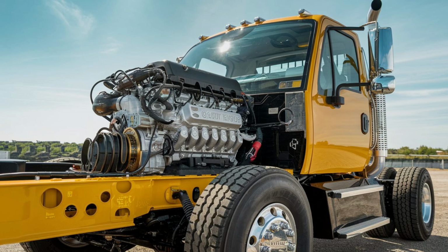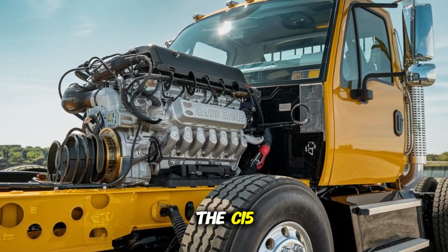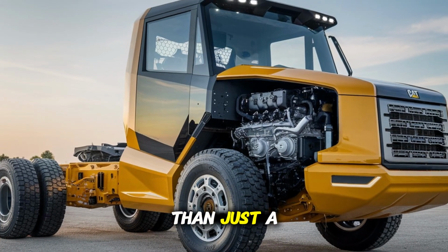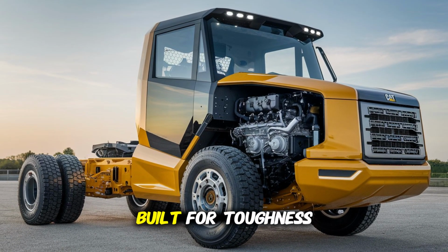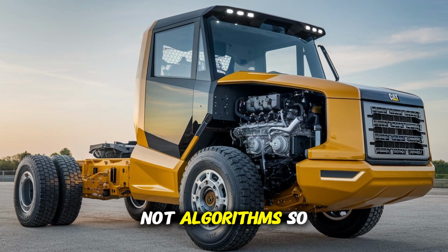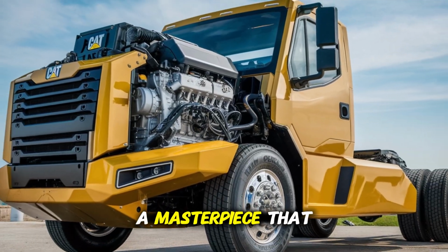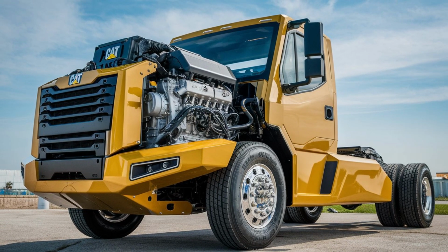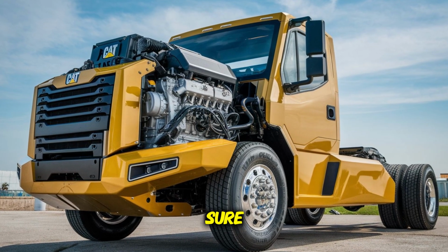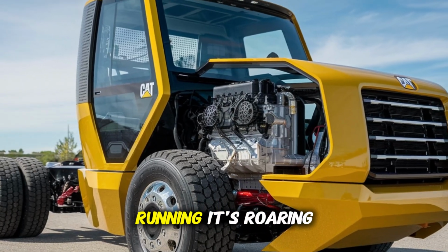And now, as electric trucks and AI-controlled fleets creep in, the C15 represents something more than just a diesel engine. It's a symbol of an era where trucks were built for toughness, not algorithms. So here's the question. Is the Caterpillar C15 a masterpiece that outlived its time, or a fossil that refuses to be buried? You decide. But one thing's for sure. Until the last C15 is turned off, it's not just running, it's roaring.